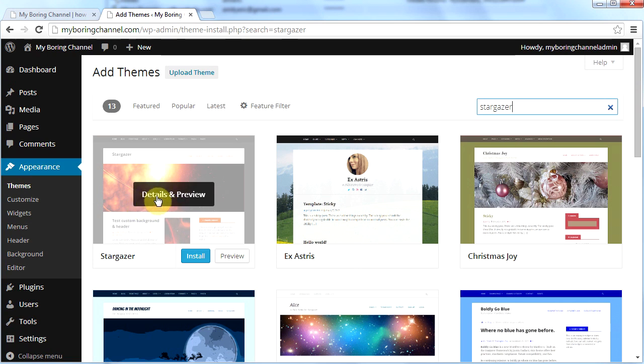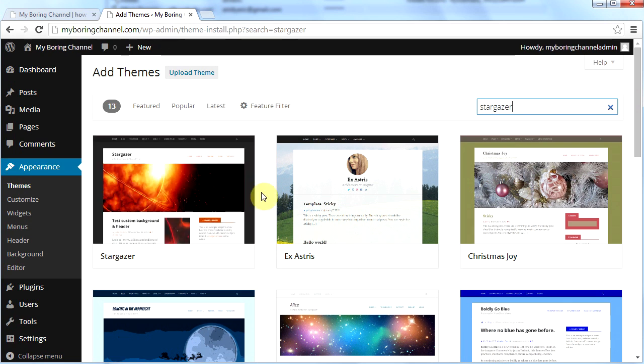This is the one I want to use. I like it because it's simple, because it's easy to customize, and because it's search engine friendly, which means you may do better in search results. It's also responsive, which means it will resize nicely to any size screen. And most themes these days are responsive.